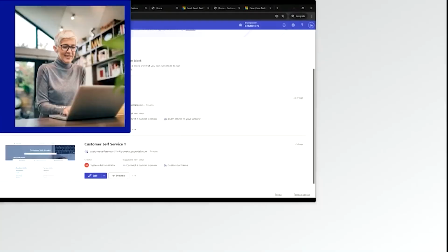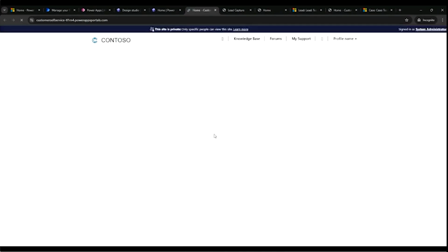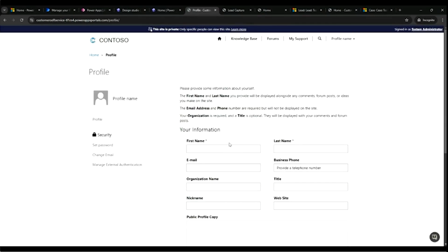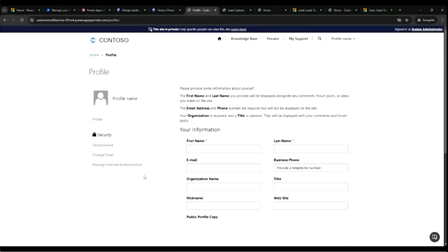So this one here, I already set up the customer self-service portal because this one takes a few minutes to create all of this when you jump out here to do it. So when I come here, you'll see I'm logged in as my system administrator. If I hit here, I could fill in this information about me. I can update some of my contact preferences, change my password, all that kind of stuff, manage external authentications if I have those, like connect my Google account, whatever.